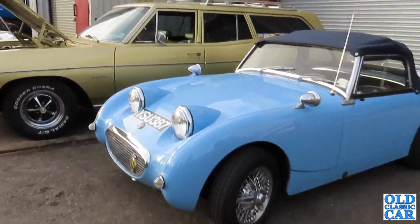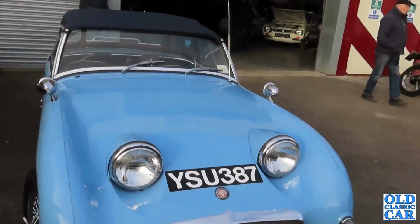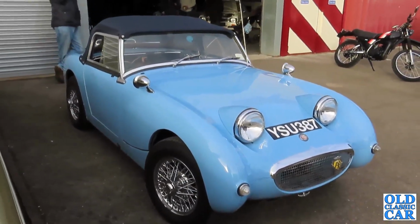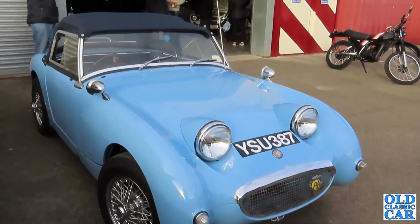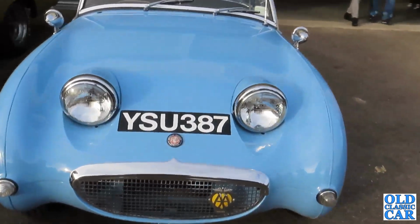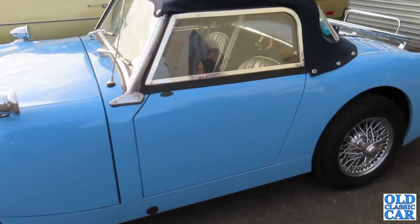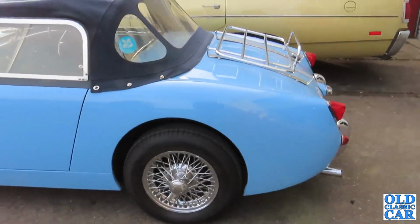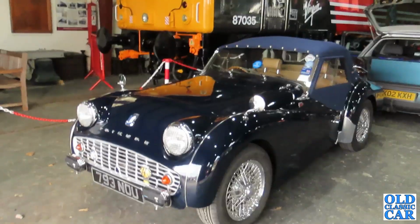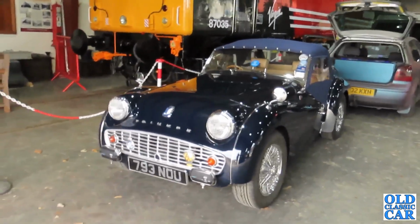Hidden away over here, somewhat dwarfed by the Plymouth Satellite, is this gorgeous little Austin Healey Sprite Mark 1. Usually referred to as the Frogeye in this country, or the Bugeye in America, for fairly obvious reasons. Super little car.